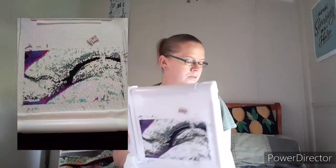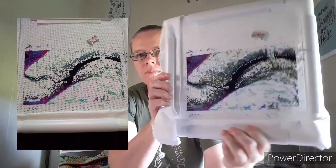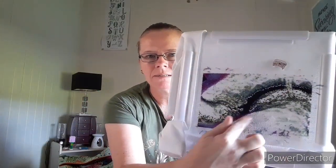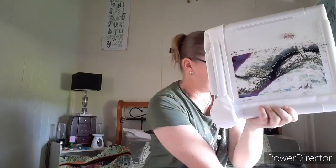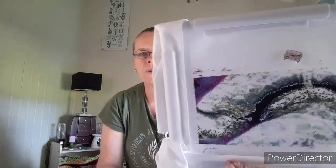Alright, so this is where it was before, as usual, and this is where it's up to now. So I'm starting to fill in. This is the head, and this is sort of up behind the head, and the flipper of this turtle here. So this is the section that I am stitching in, all this sort of here. So that is where I'm up to.